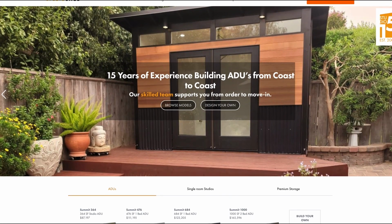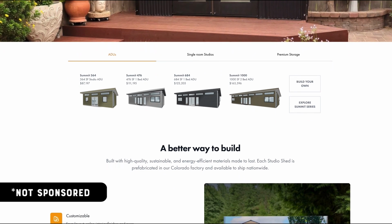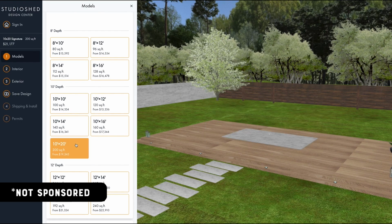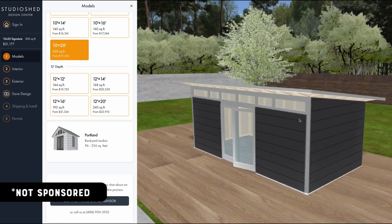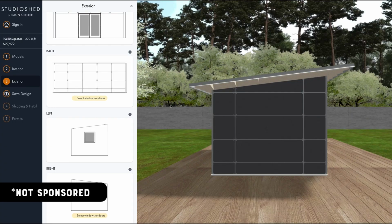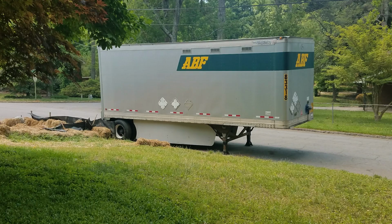We went with a company called Studio Shed, which makes customizable prefab buildings, and we talked to their sales rep about what we needed, and I used their online design feature to choose our layout and our finishes. We went with the DIY option, so a few weeks after we did everything online, the entire building was delivered to us on a truck, ready for us to put together.